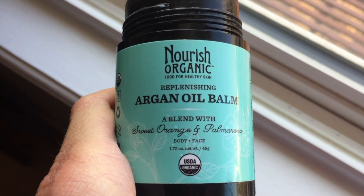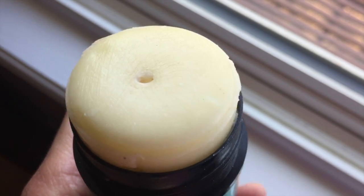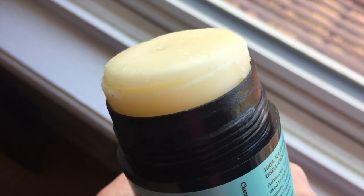I've had this product for a while and I really love it. The reason I love this product is because it's in a balm. It is the Nourish Organic Replenishing Argan Oil Balm. It's for your body and your face, but I only put it on my face. It has Moroccan argan oil that's packed with omega fatty acids that hydrate and replenish the skin. There's also sweet orange in here that smooths and softens the skin, and palmarosa, which soothes and nourishes the skin and won't clog pores. I love this. It is argan oil in the form of a balm, and it smells like oranges, and you just turn it up. When I want to put argan oil on my face, all I do is rub this all over my face.